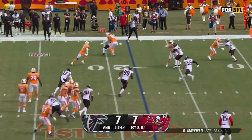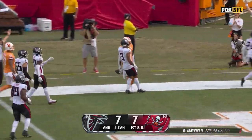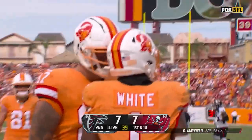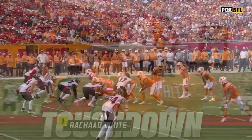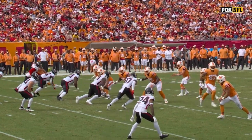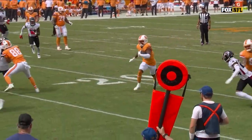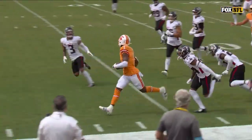Swing it out, boy. Rashad White turned around. The ball was waiting for him. And he busts it into the end zone for a score. For 3 defenders, and that's exactly what they have. They're in 12 personnel. They got Cade Otton, Payne Durham, the 2 tight ends, and Ryan Miller, number 81.